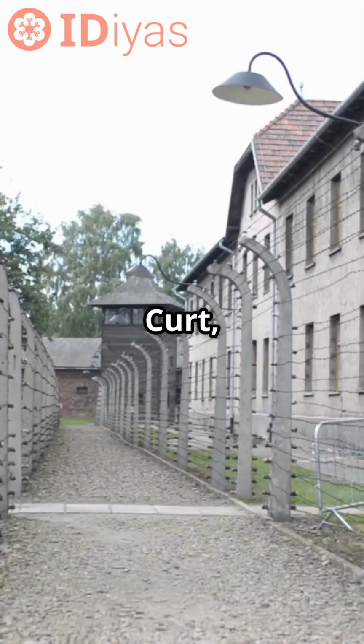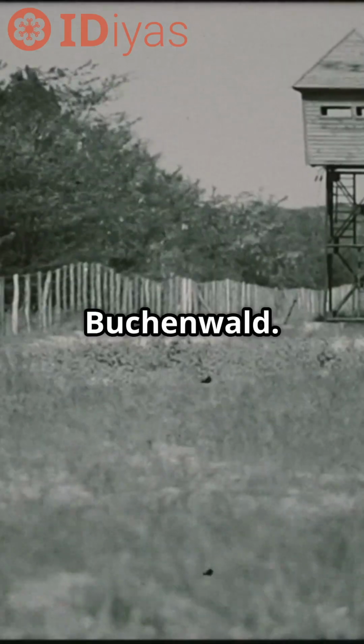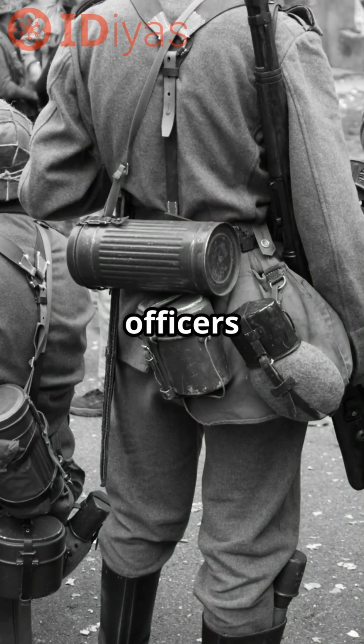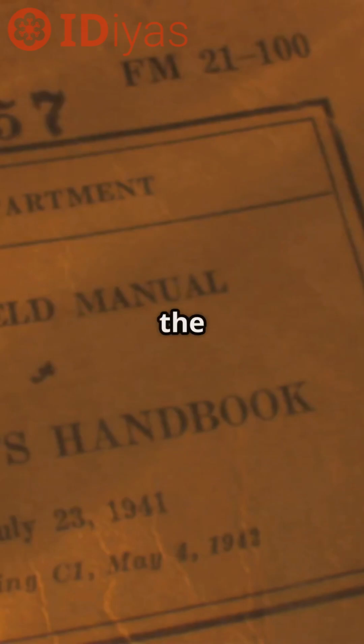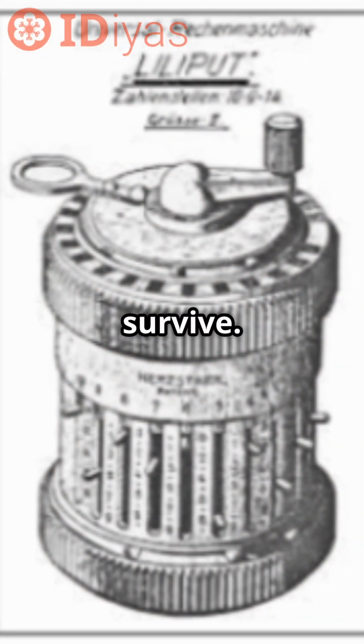Then the Nazis took over. Curt, son of a Jewish father, was arrested in 1943 and sent to Buchenwald. There, Nazi officers gave him a grim offer. "Design this for us, and we'll gift it to the Führer when we win." He did it, not for Hitler, to survive.